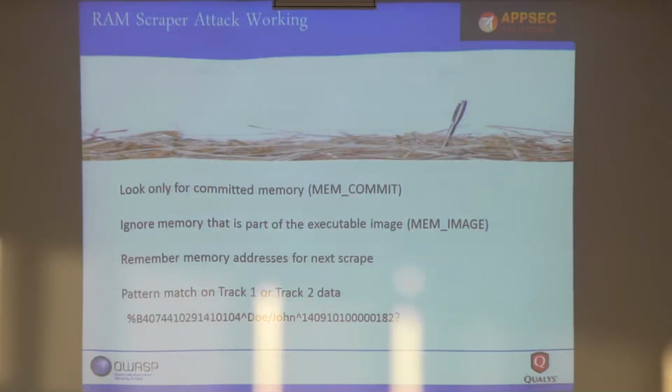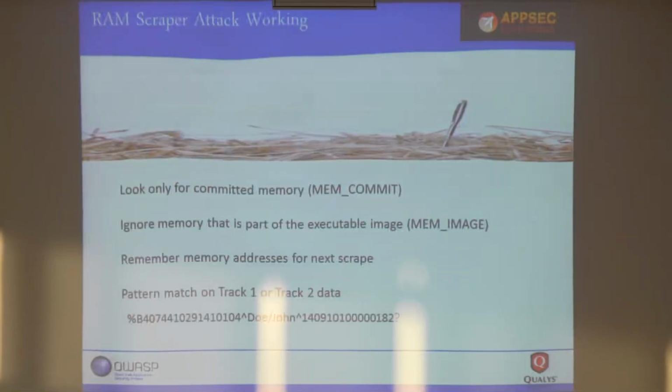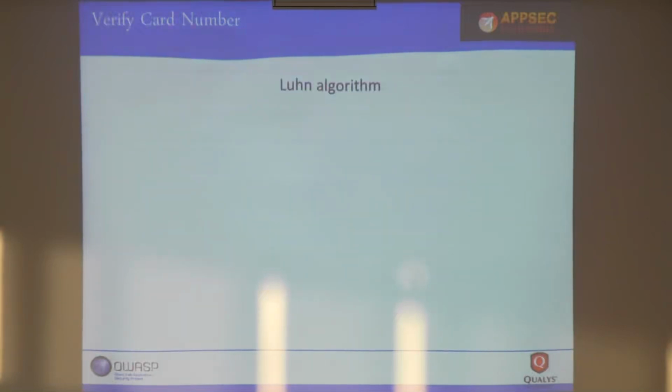So, if you are using Perl, Python, PHP, any type of code, or regular expressions, you can easily specify, "Give me the data which matches this pattern," whether you look for the track 1 data or the track 2 data. So pretty much that's how the malware gets to the credit card number, by pattern matching. But after it gets the data, it still has to verify if it's a valid credit card number, because although it's malware, they don't like false positives or false negatives.